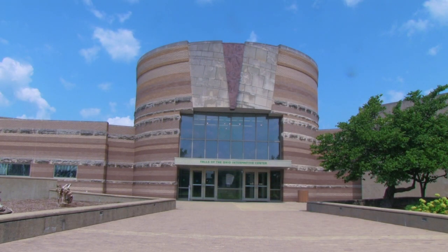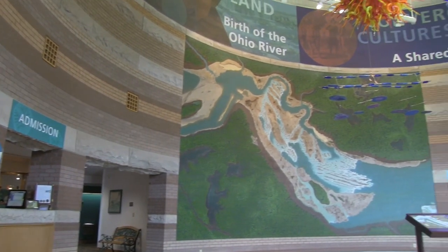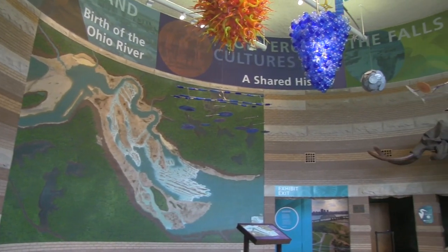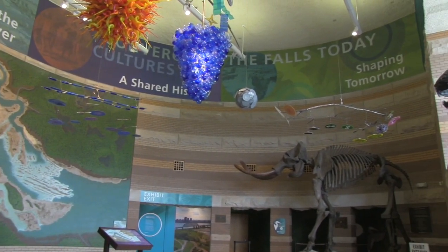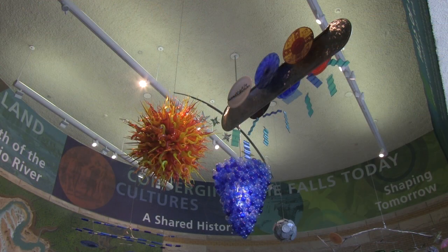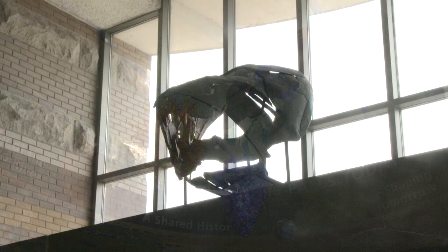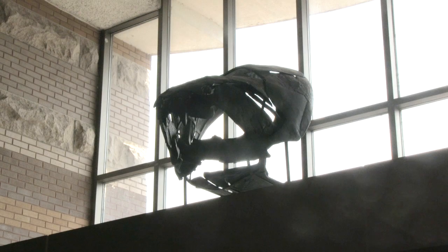Inside the Interpretive Center, visitors are provided many exhibits about the origins and history of the falls. This large map demonstrates the huge boundaries of the fossil beds. There's modern art and ancient fossils.